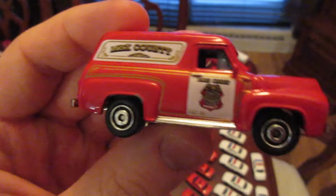Yeah, this one is the special one. It's going to be exclusive from the 10-pack. Very, very nice looking Ford van. One thing missing on this one is probably a cherry. It says Matchbox County Fire Rescue. A very nice little piece for the collection.